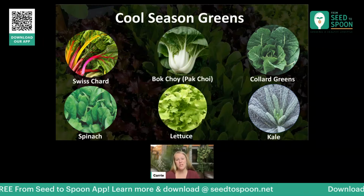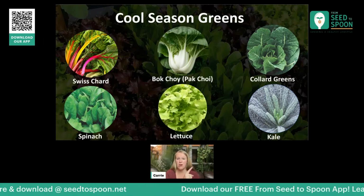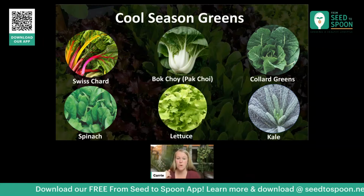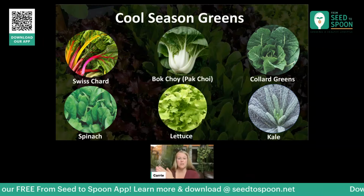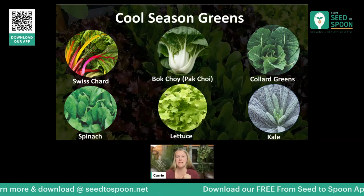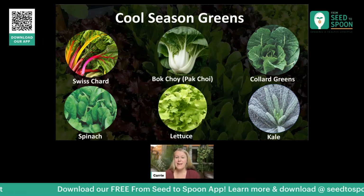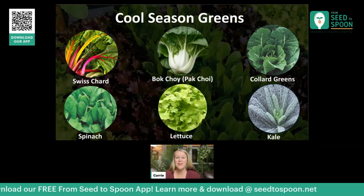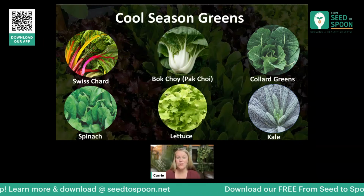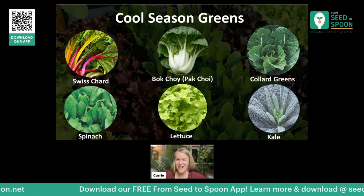A lot of these we actually planted in the fall, and they're still going. Especially our kale is all still going, and we have some spinach that we planted out this fall, and it'll be coming back this spring. And then we're also going to be planting out new rounds of all of these greens out in our garden, and they love the cool season, but once it gets too warm, they're not going to do really well for you. So I typically recommend making sure you get them out now before it gets too hot.